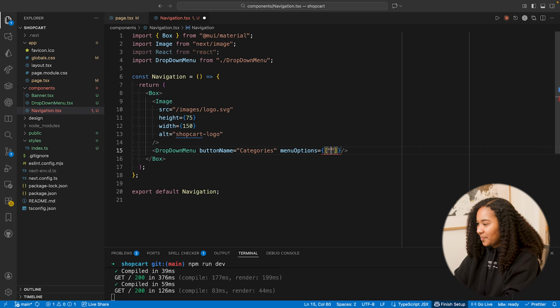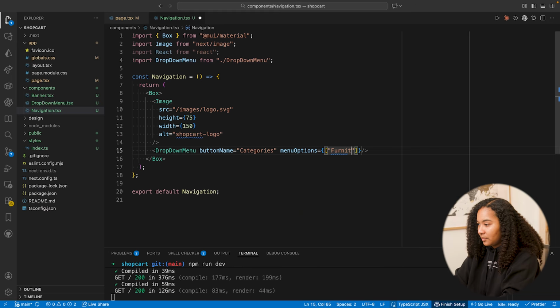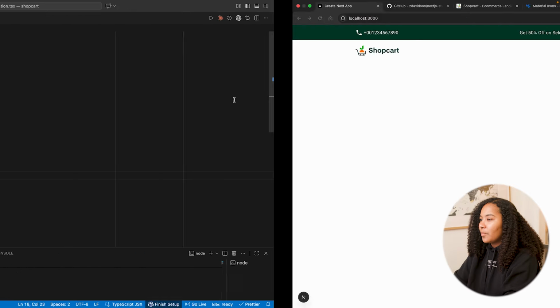Options equals furniture, shoe, laptop, bag, headphone, book. Oops, I should make these separate items. Book, laptop. Laptop, there we go. Book, awesome, so we have our menu options. So let's drop down menus there.